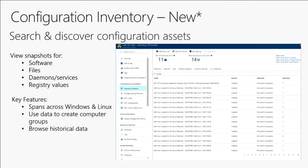So the inventory feature is brand new. It's in public preview now. This is an agent-based feature. It uses the OMS agent for Linux or the Microsoft monitoring agent to get data. And periodically, the agent will send snapshots of configuration surfaces. The installed software, configured servers and services or daemons for Linux, files that you specify to watch, registry values that you specify to collect. These snapshots are then ingested into log analytics, indexed, and become searchable. This works for Windows and Linux. And in log analytics, you can actually filter for time range and look at different snapshots over time.